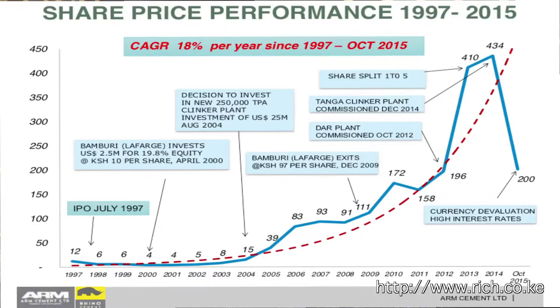The price went up to 196 shillings a share when we commissioned the Dar es Salaam grinding plant, and once we commissioned the Tanga clinker plant, all the way up to 400 plus. Today, it is down to 200.